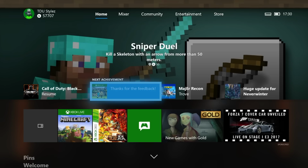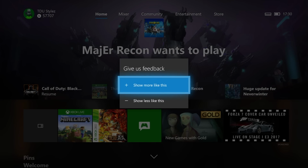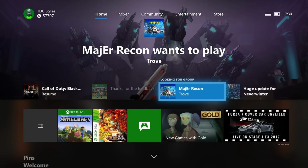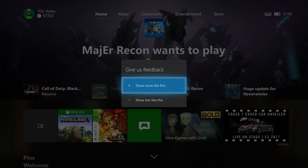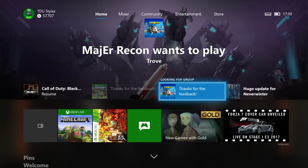So it'll probably, in the next couple of days, refresh my home screen with more content that I like. For example, if I want more looking for group on my discovery section on my home screen, I can press menu and go "show more like this." So it will send feedback to Xbox, letting them know that in the discovery section on my home screen, I would like more looking for group related activities.